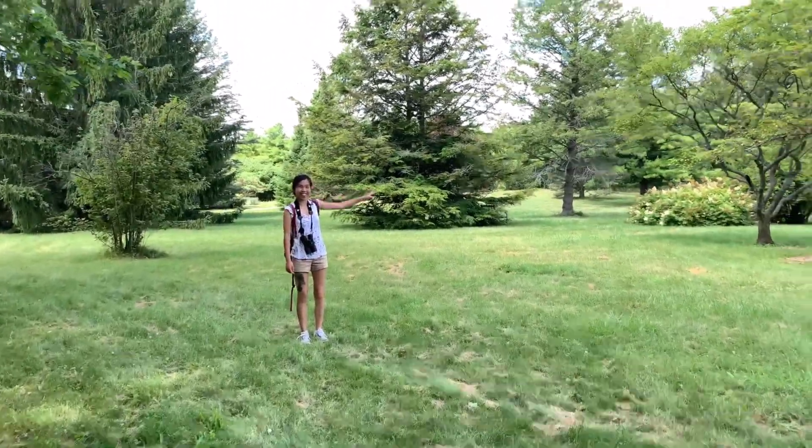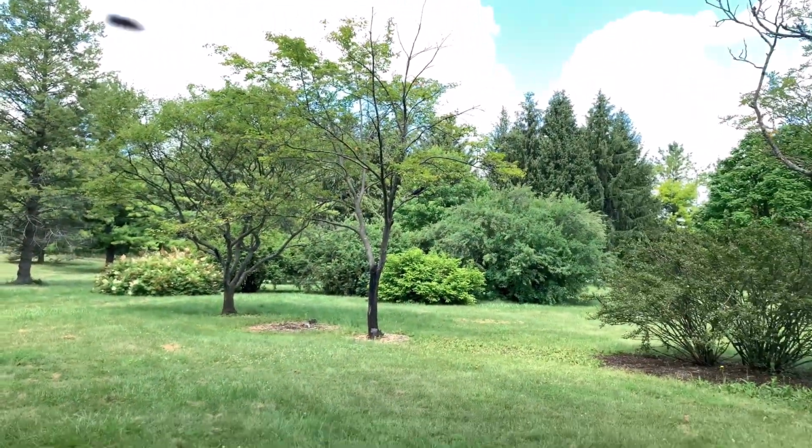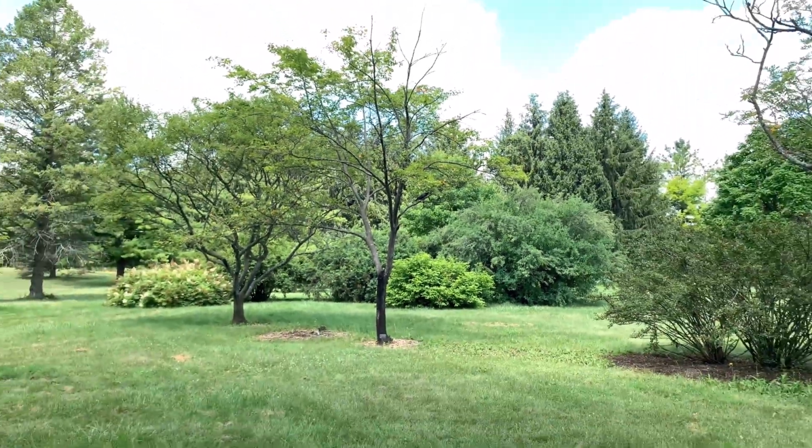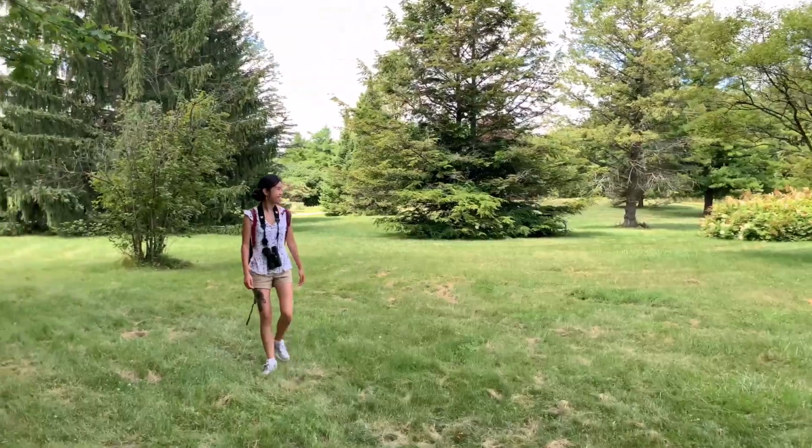Two crow friends hanging out on that tree. Special crow feature. Not a rare tree, but still pretty cool.